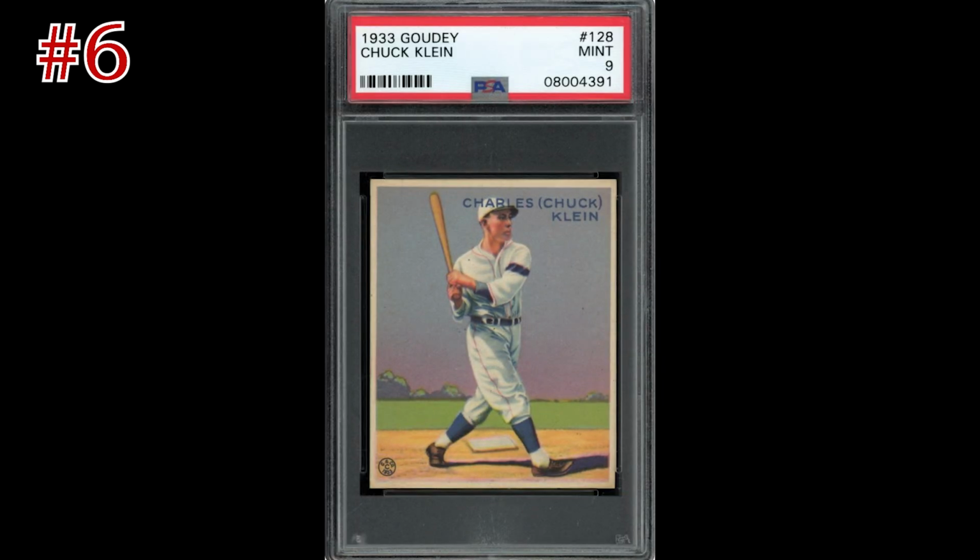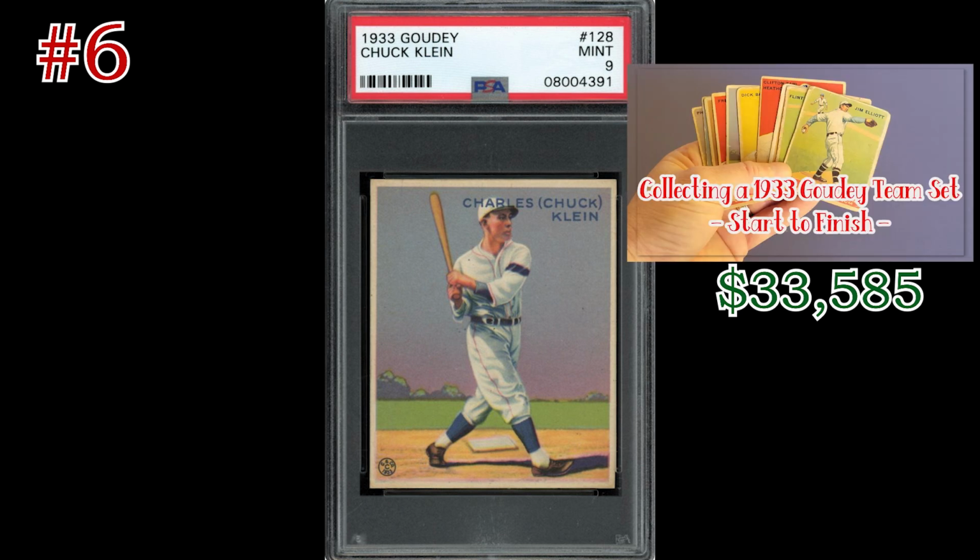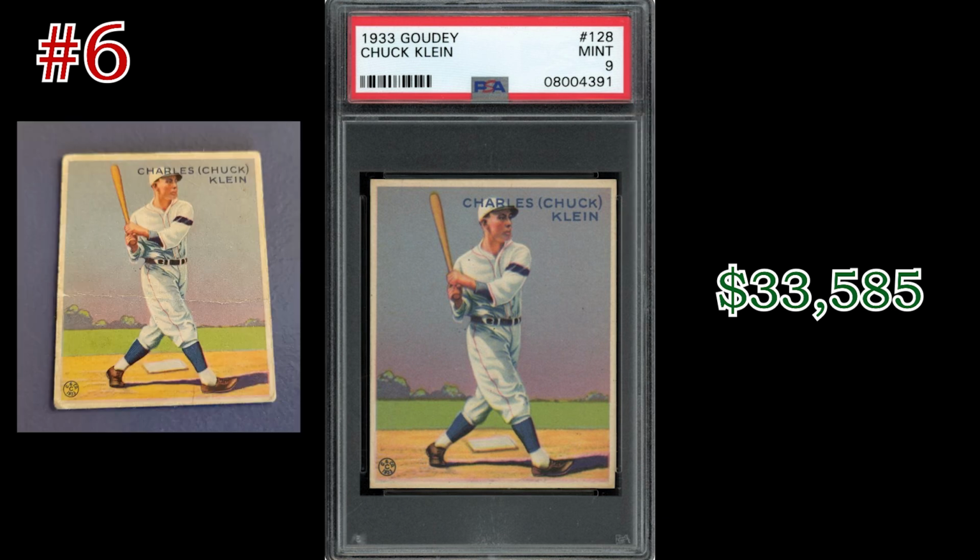Coming in at number 6 on the list is a 1933 Goudey Chuck Klein card 128 in a PSA 9 that sold in May of 2022 for $33,585. In a 9, this card is a pop 4 with none higher. I expected Chuck Klein to be on this list somewhere. He's one of the greatest hitters of all time, after all. His 1941 Play Ball is another expensive one at $9,300, but this Goudey blows that away. I detailed my own journey to owning a 33 Goudey Chuck Klein back in episode 34. This one is mine. It's not a PSA 9, but I love it anyway.